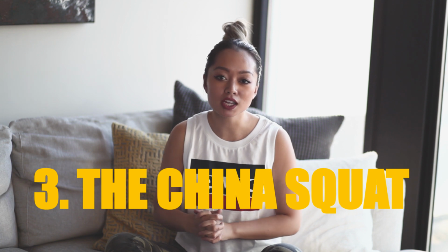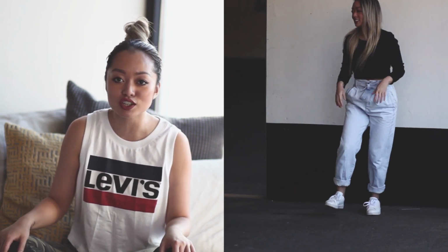This one's my favorite. I like to call it the China squat slash I'm trying to take a shit pose. So you just literally squat down, pop a squat, and pretend you're a G.